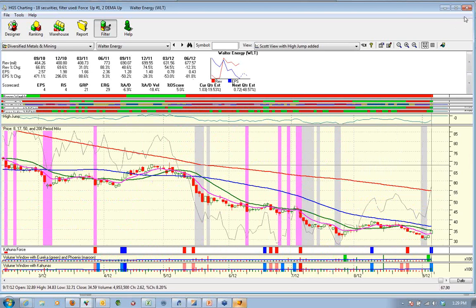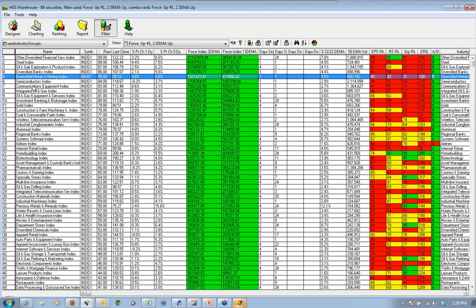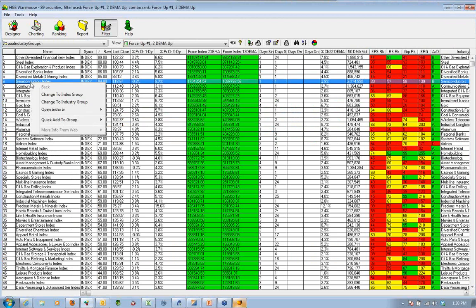So for those who haven't been on a webinar with me, this is what I do. This is top-down investing. It's looking at the best industries, looking for the best stocks.